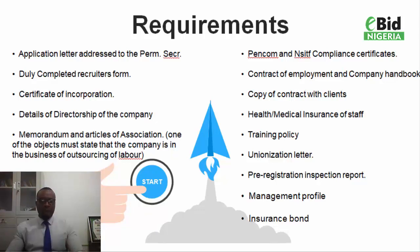and that as well, it should not be in the form, it has to be on the letterheaded paper of the company. And then the next thing, which is very critical, your memorandum and articles of association must state that one of the objects is that you are in the business of labor outsourcing. You are in the business of labor outsourcing. If you don't do that, it is automatic disapproval. They will query it and keep it until you rectify it in CSC.